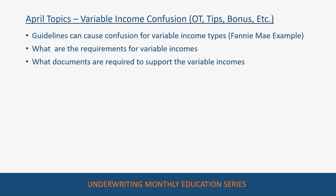Now, this is the same confusion created in the Freddie Mac guidelines, and not so much FHA and the government ones, which talk a little bit vaguely. So I'm hoping this explanation will help out a little bit. We need to talk about what the requirements are for variable income and what documents are required to support the variable income, which does conflict with reading the guidelines, but you have to read further to figure it all out.